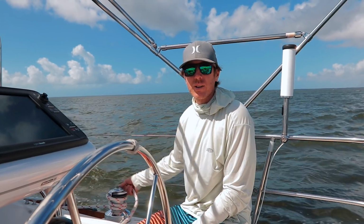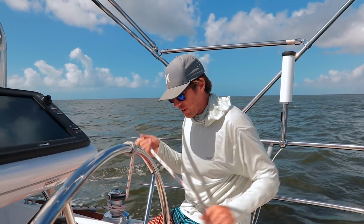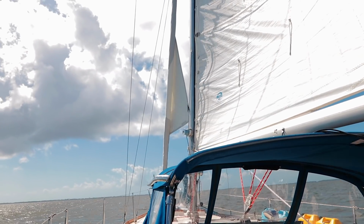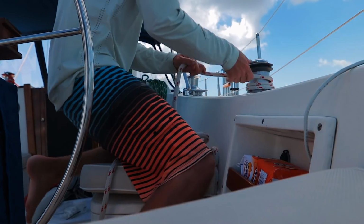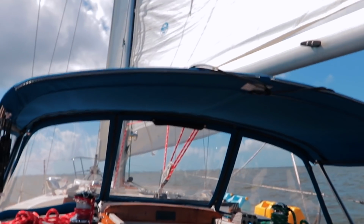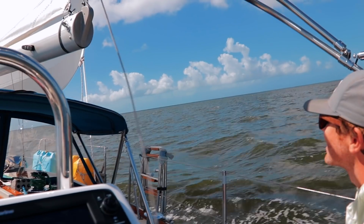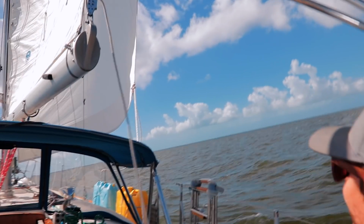All right, we are going to unfurl our new headsail for the first time. Woo! Oh, that was it? That's the end of it? Yeah, crazy, huh? Oh my gosh, that's nuts. So small.